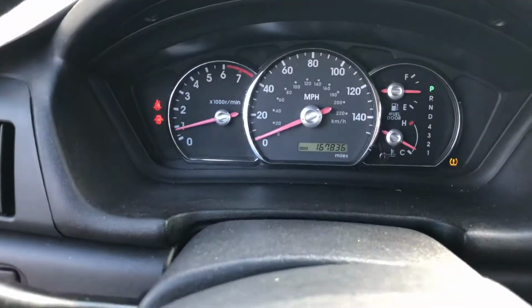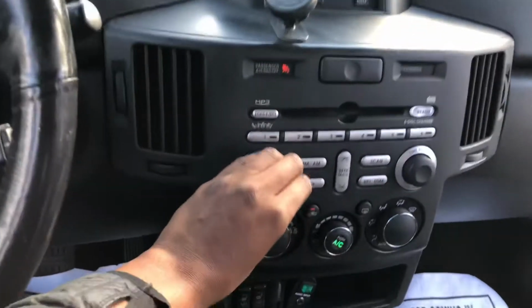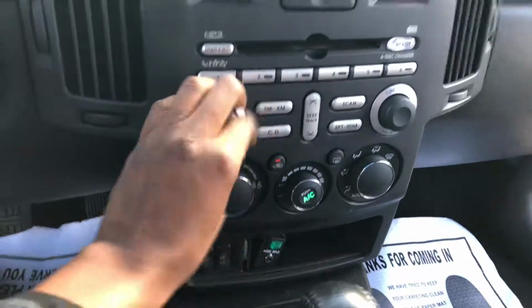Power mirrors, 167K miles. Radio's working, the air's on, the air is working, the heat's working.